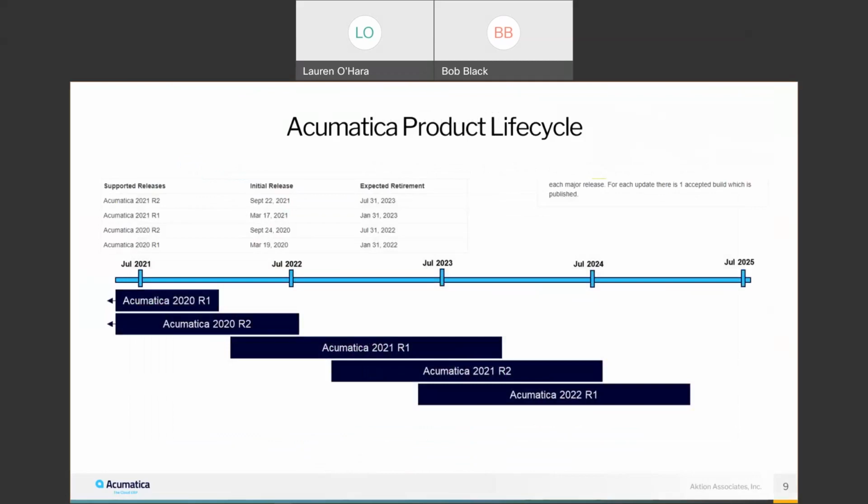Okay, product life cycle. Acumatica is a next generation product. Unless you're on a small license, where you automatically get updated, you're always up to date. Basically monthly, you're getting updates. People who are not on the small license have the option, as a virtual environment out there in Acumatica, to take the upgrades when you want to take them.